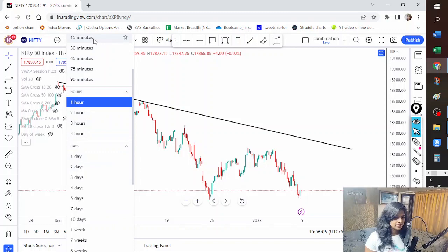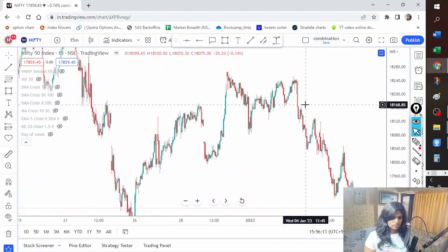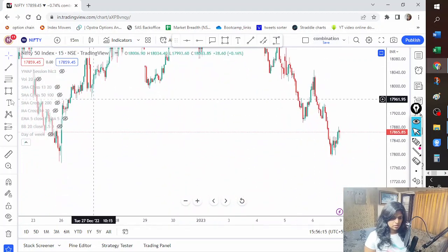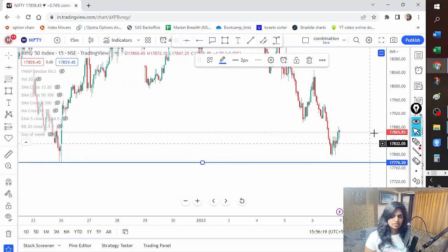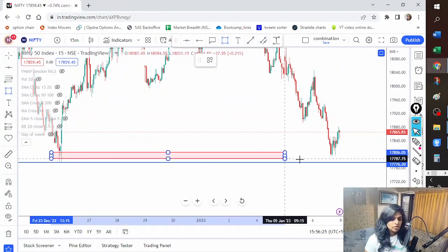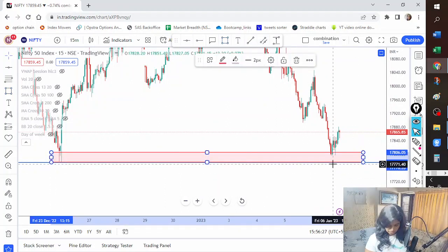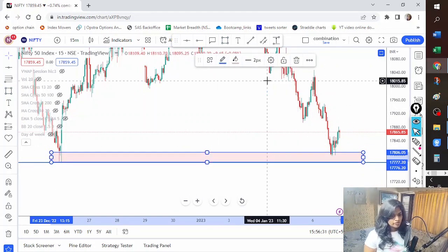Now let's see the 15-minute time frame. Okay, on a 15-minute time frame, we can clearly see this was more or less a buying zone. Whenever I say a buying or a selling zone, it is never a line. I just mark it as a line for my convenience, but it's always a zone.